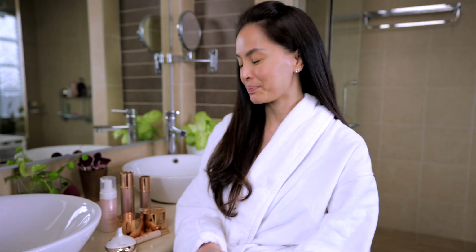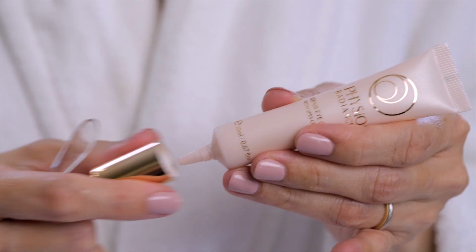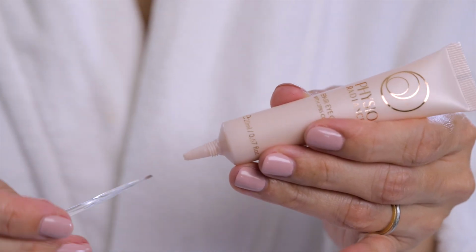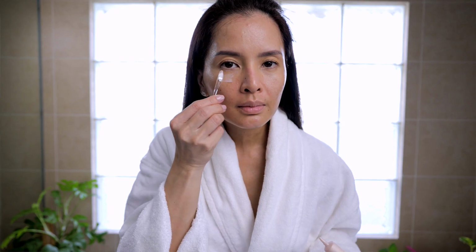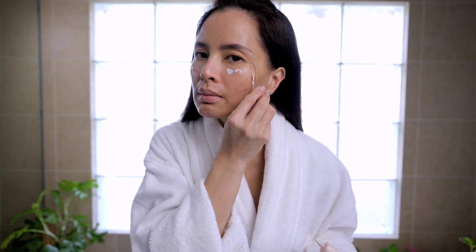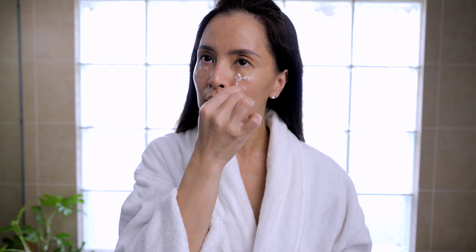Moving on, this is one of my personal favorite steps. The Repair Eye Cream. Why? Because the skin under our eyes is naturally thinner and much more delicate. So by doing this, it will help alleviate fine lines around your eyes effectively. Not that having fine lines and wrinkles is a bad thing, it's quite the opposite actually. I believe that those lines are a representation of all the years I've lived and the experiences I've had.